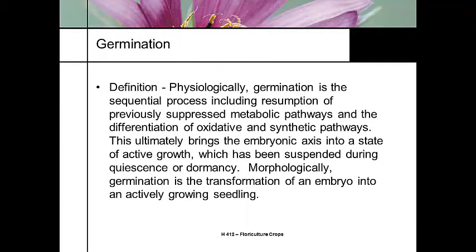So what is germination? This is the textbook definition of germination. It's a sequential process including a resumption of previously suppressed metabolic pathways and the differentiation of oxidative and synthetic pathways, ultimately bringing the embryonic axis into a state of active growth, which has been suspended during quiescence or dormancy. Morphologically, germination is the transformation of an embryo into an actively growing seedling. And in fact, it's a miracle.